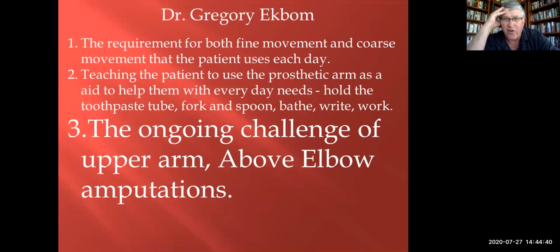This ongoing challenge for us in the field of the upper arm above elbow amputations is really significant. In Goma, in the DRC, I think the majority of patients that I saw were upper arm, and we used this extender, and so we were able to fit that, and that was successful. But this represents an area of some real challenge, or real concern for me. The other thing is that sometimes the amputation is done at the very, at a location at the wrist.